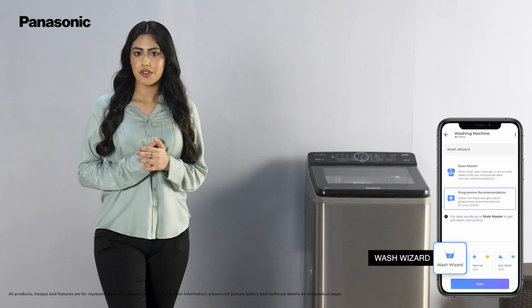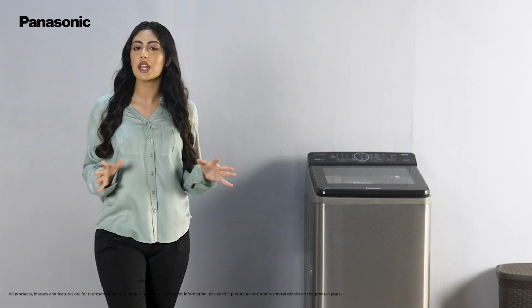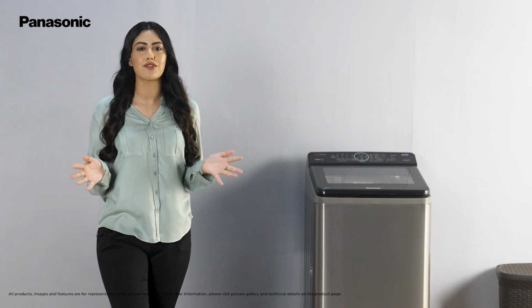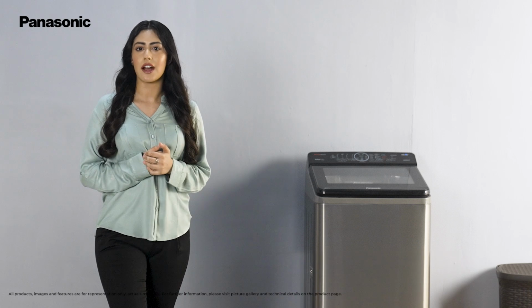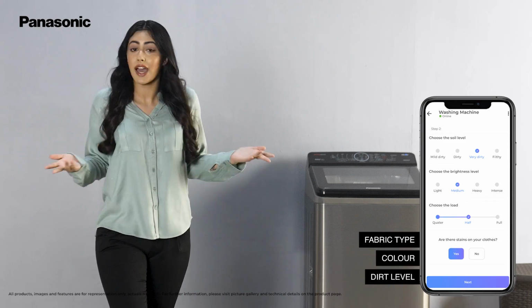With the Wash Wizard feature, let the machine's intelligence take over to give you a truly customized wash cycle every time. The Wash Wizard customizes the cycle based on the fabric type, color, dirt level, and more.